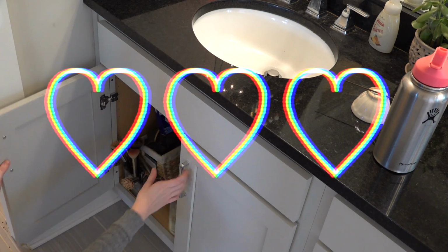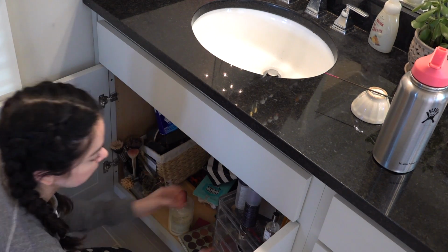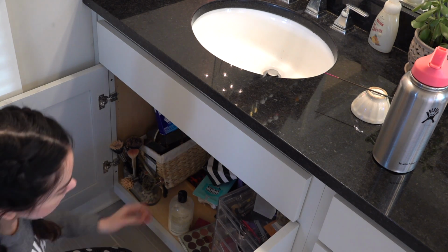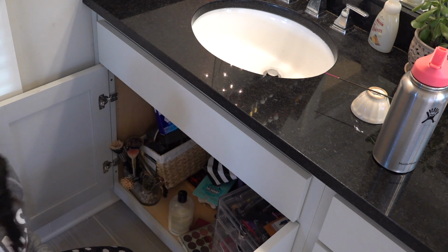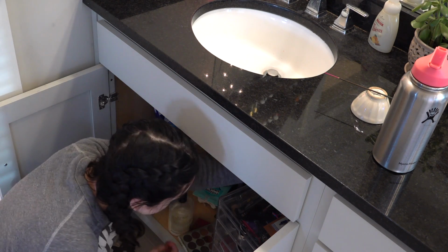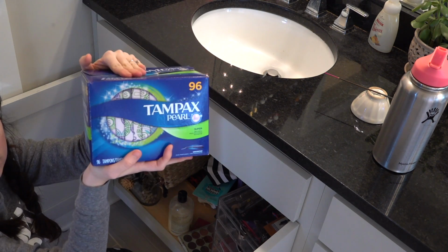So there's no crazy intro today. We're just gonna jump right in. So today I am decluttering my makeup collection. I'm just kind of taking everything out from under my sink because that is where I keep all of my day-to-day makeup and some other bathroom supplies too, including these tampons, which I don't need anymore.